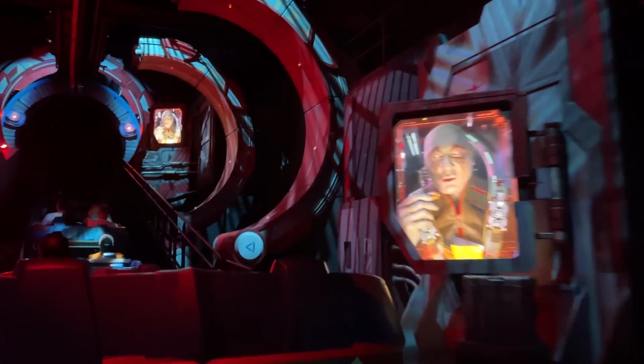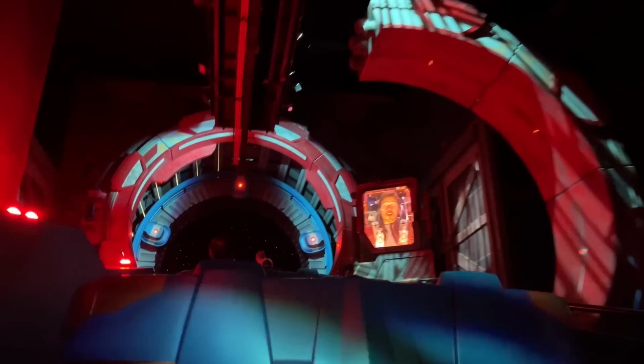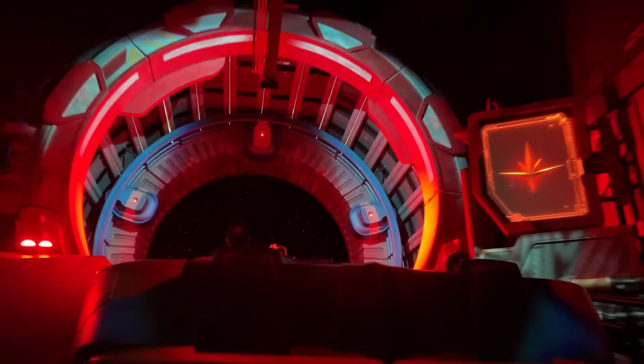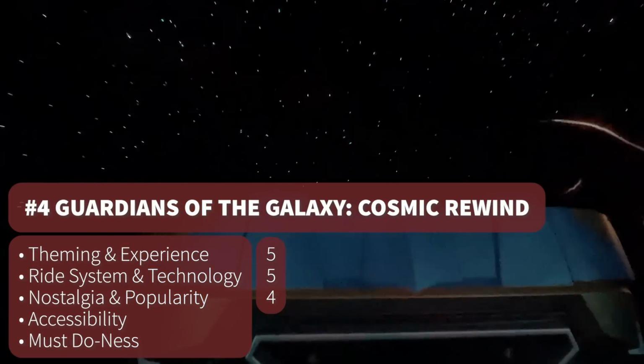The screens on the attraction help to immerse you in the story without getting in the way of the true roller coaster experience. As nostalgia and popularity go, this one's getting a 4 out of 5. That's because though this ride isn't super nostalgic, Guardians of the Galaxy hasn't been around very long. It's a new ride in EPCOT. It is incredibly popular. Easily the most popular ride in EPCOT.